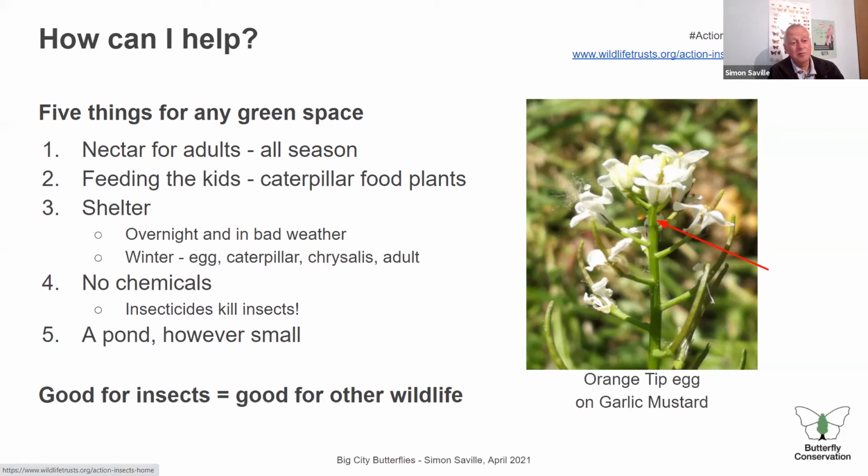The first is provide nectar for the adult butterflies and insects. And you need to make sure that nectar sources are there all season, from early spring to late summer, because we have a long season in London due to the urban heat island effect. Fortunately, we have great floral diversity as well, so it's possible to do that.